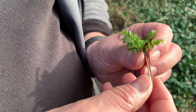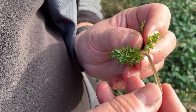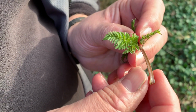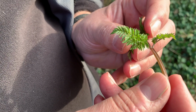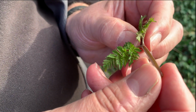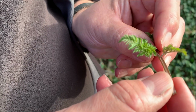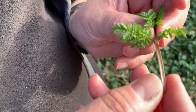So just sort of showing you some identification features. This is very, very young, so it's almost impossible to see, but there is a very, very faint fuzz of hair on this stem, as well as the celery shape, and that allows me to know that this isn't hemlock, because hemlock has a round stem and has no hair on it, and you'll find with hemlock it's normally got little purple blotches all up it, which this one doesn't. So that's some of the differences.